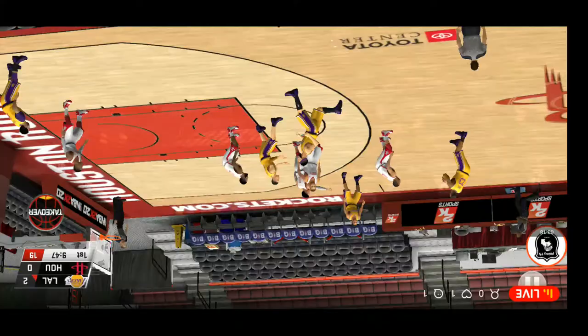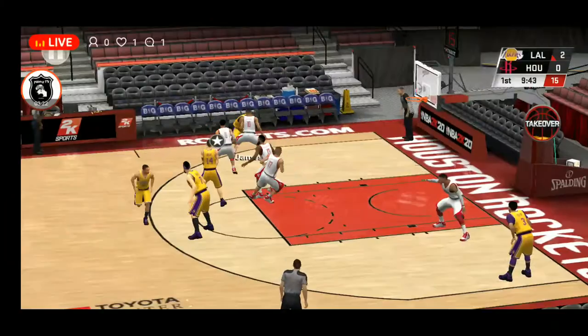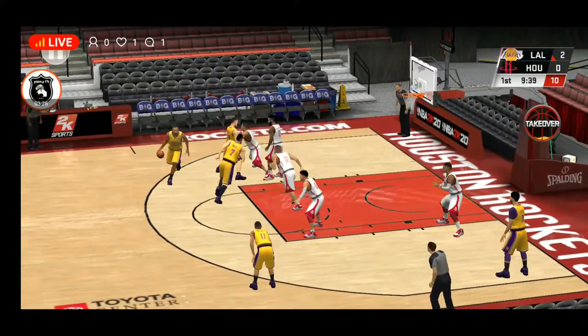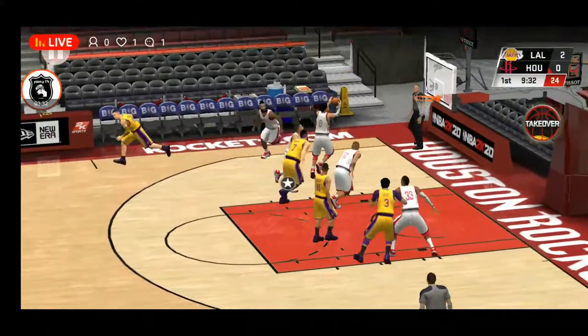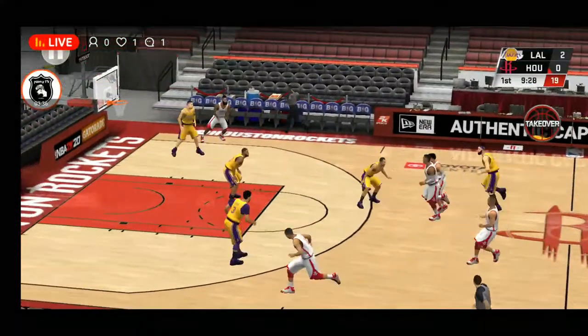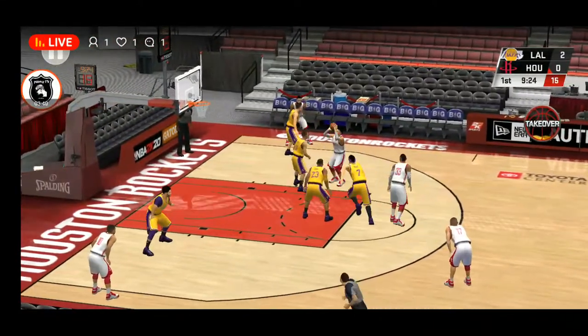Now here's LeBron. Outside Bradley. Back to LeBron. LeBron, left side. Pass to Green. Shot clock at 6. Nice open look, but it's no good. His touch has disappeared on him this quarter. He just hasn't been able to get it going.